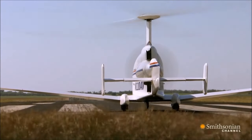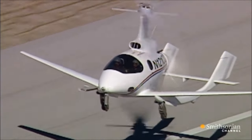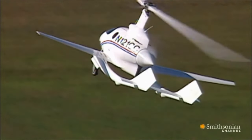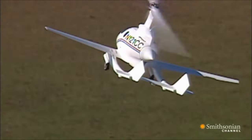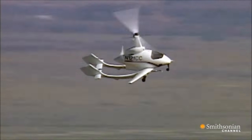That we have in the rotor blade. His first prototype was called the CCTD for Carter Copter Technology Demonstrator. It's an aircraft, it's a gyro, it's a helicopter.